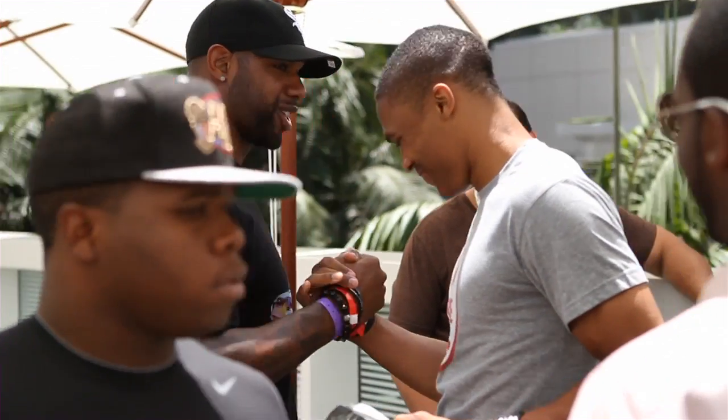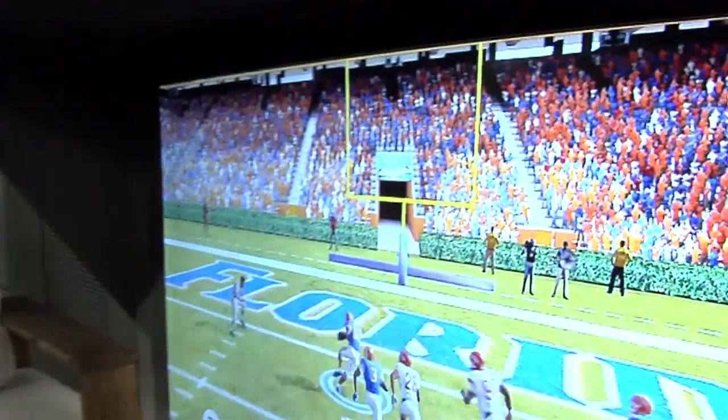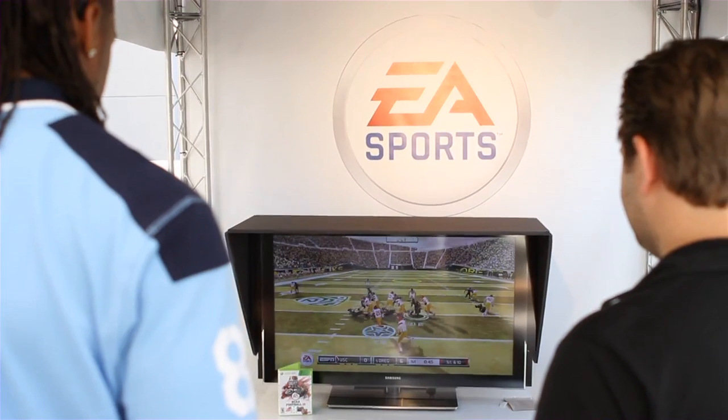Sweet, man. Oh, yeah. This was a great place for us to kick off the game that just came out yesterday. A lot of the guys coming through the Style Suite are getting their hands on NCAA for the first time, along with a little VIP package that we put together for each individual that comes through.